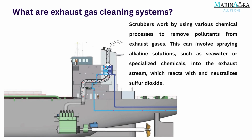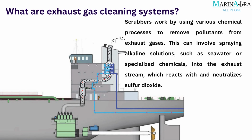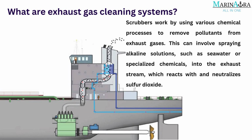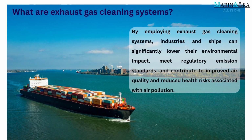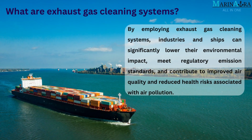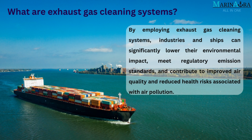Scrubbers work by using various chemical processes to remove pollutants from exhaust gases. This can involve spraying alkaline solutions, such as seawater or specialized chemicals, into the exhaust stream, which reacts with and neutralizes sulfur dioxide. By employing exhaust gas cleaning systems, industries and ships can significantly lower their environmental impact, meet regulatory emission standards, and contribute to improved air quality and reduced health risks associated with air pollution.